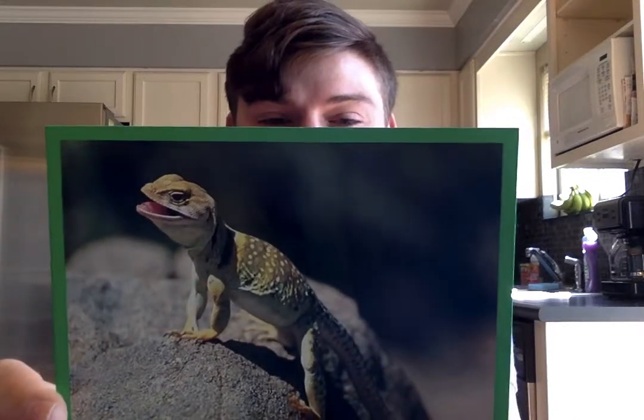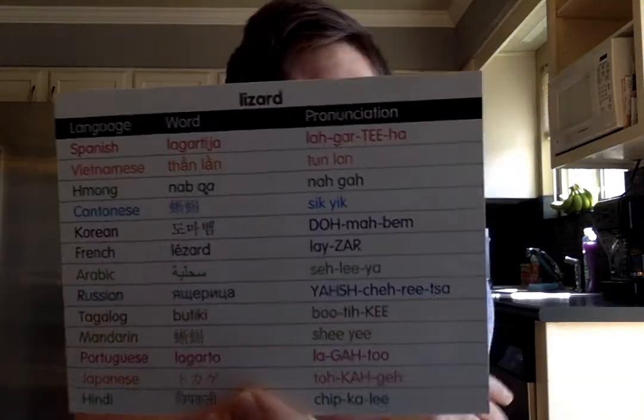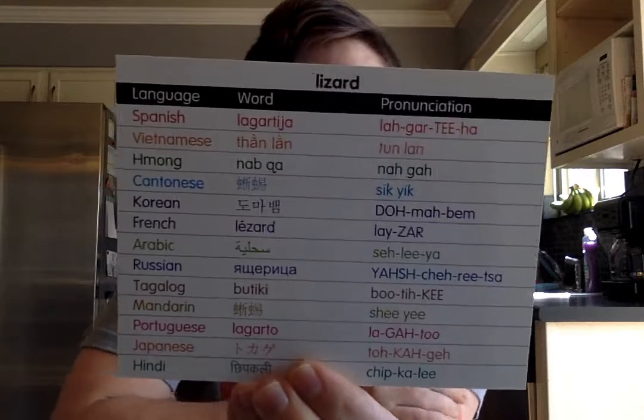Then we have a lizard. Now, Mr. V has definitely had a lizard not too long ago. I named her Lily. It was actually pretty cool. And I bought a little hamster ball. A hamster ball is a tiny ball that a hamster can go in and run around. But I bought it for this lizard. And the lizard got in and it got to run around my house all the time. It was really cool. But then it passed away.